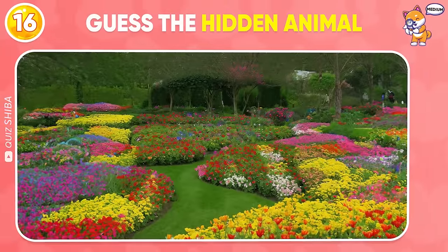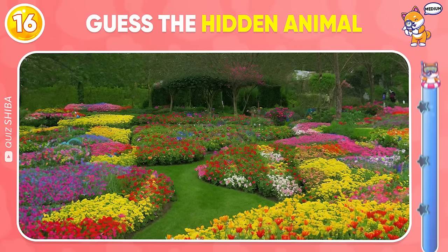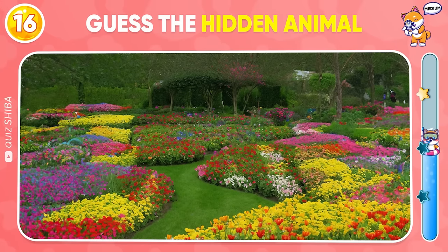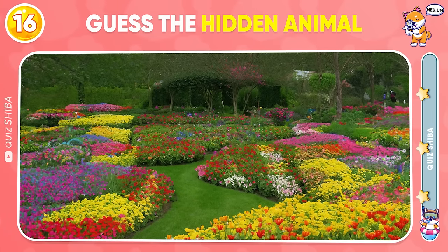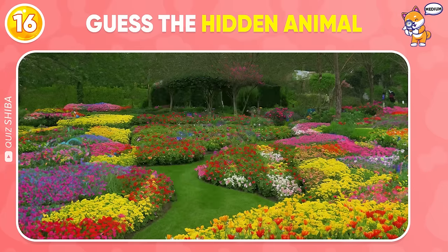Raising the difficulty to medium level. What about this flower garden? What can you see? Outstanding! It's an elephant.